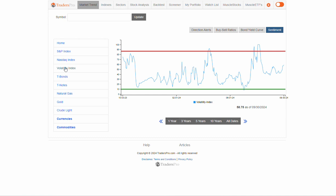This volatility, let's look at this one here as well. That's also kind of stuck right in the middle. Nothing super interesting on that chart, at least on volatility.